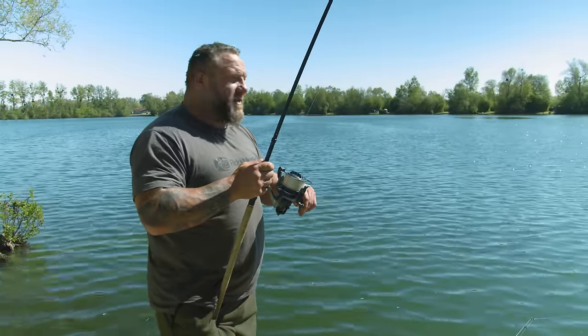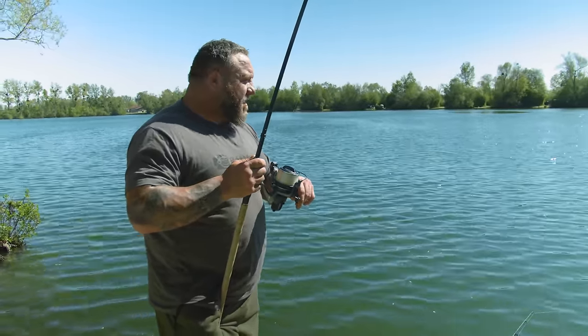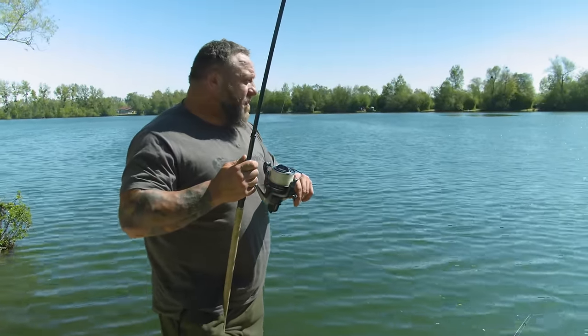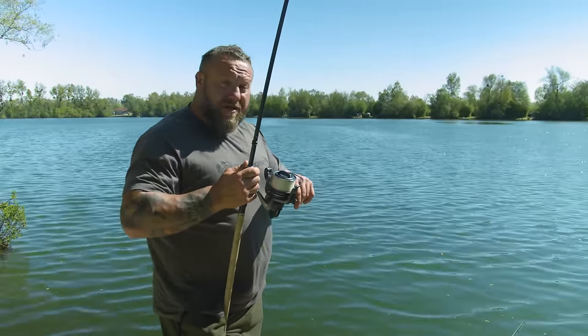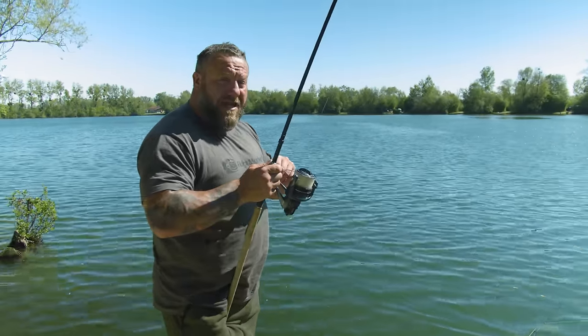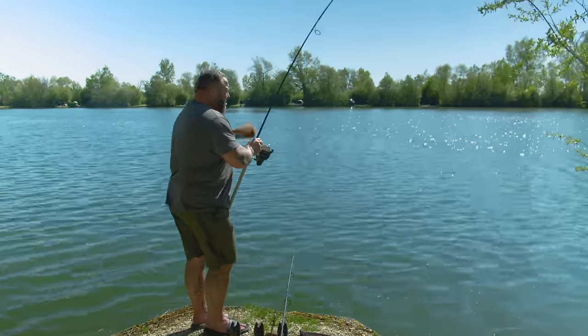So as you can see, I'm lent into one. I haven't had many this week. I've changed the approach a few times. Gone from the little wafter over some bait, which I caught. Gone to a solid bag, which I caught. And this one's actually gone back onto a single yellow wafter. 15 minutes later, it's gone.